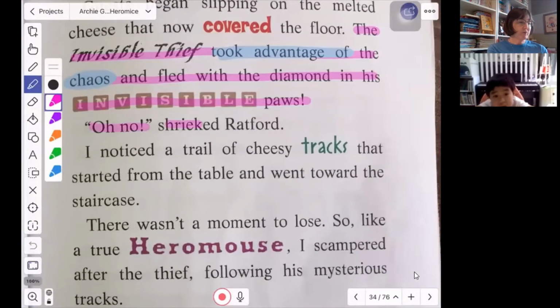oh no," shrieked Ratford. Shrieked is when you say something, it's like yelling, but it's yelling in a way that kind of hurts your ears. It's a really high-pitched yelling. "I noticed a trail of cheesy tracks." You know what tracks are?